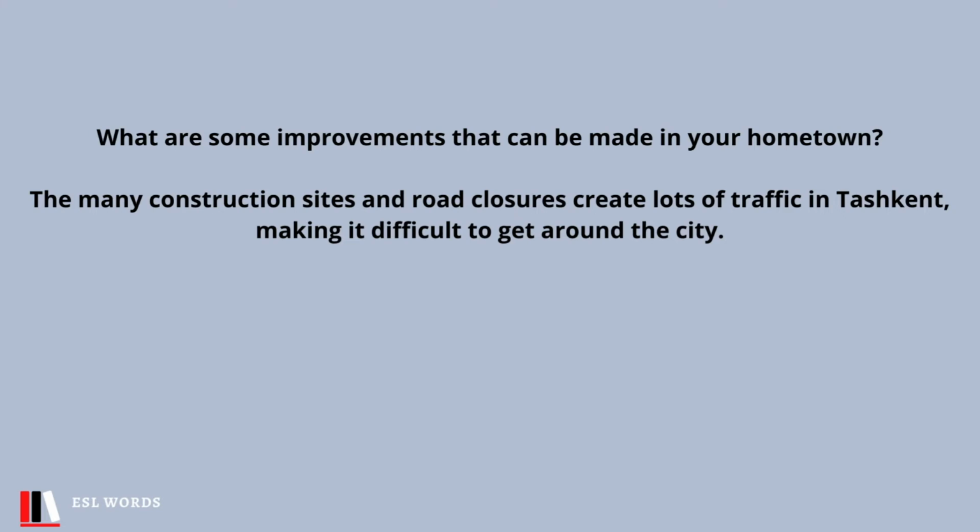So let's get right into IELTS Speaking Part 3 and what type of questions you may see. What are some improvements that can be made in your hometown? The many construction sites and road closures create lots of traffic in Tashkent, making it difficult for us to get around the city.